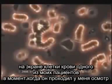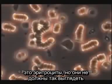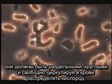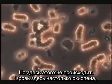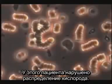This is the blood of one of my patients right at the time when he came to see me at the clinic. It looks like there's stacks of coins piled against each other. Those are red blood cells. They're not supposed to be like that. They're supposed to be separate from each other, nice and round, floating around the blood, transporting oxygen, and this is not happening here. The blood is so acid that they're trying to protect themselves. So in this person, there's not an adequate transport of the oxygen.